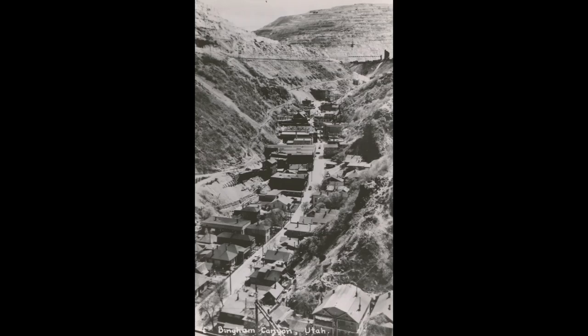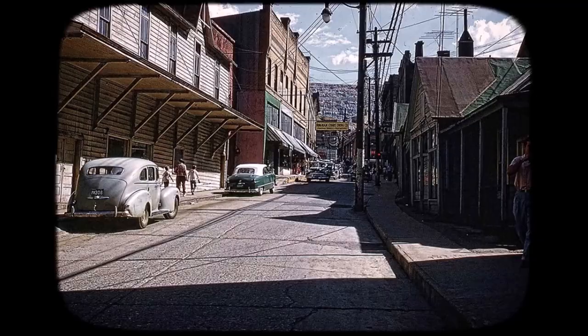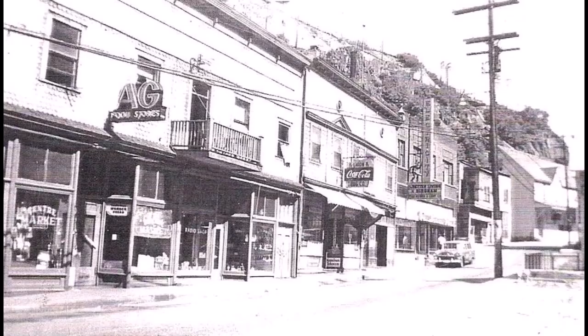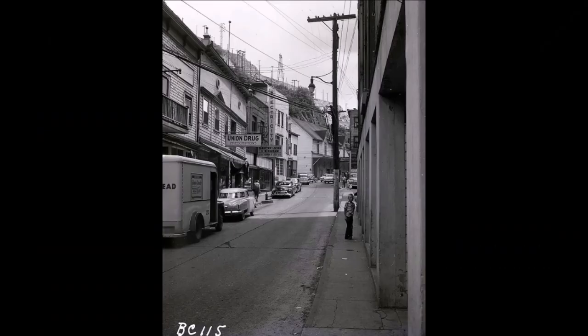Then from Markham Gulch up, we went into the business district. Here's some neat old pictures looking uptown here. And what's that lady looking at? I don't know. Anyway, here's a row of stores right here, and that would be the Central Market, the AG store, the Radio Shop, Union Drug, the Utah Power and Light, and the First Security Bank right there in a row. And here's another picture of it, a little clearer picture of that area right here.